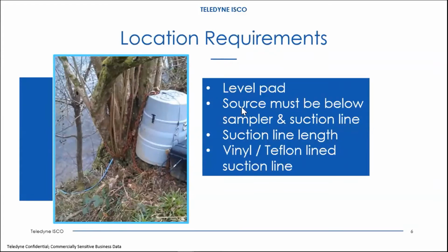Another thing to consider is the source. You want the sampler to be higher than the actual source of the sample. You don't want to have to purge the sample uphill, basically, is what we say. So if the source was higher than the sampler, it will not let you purge out all of the water that's left in the suction line. It'll actually just blow air by the water. And then the next time you go to take a sample, you're not getting sample from the actual stream or the river or the source. You're actually getting the sample that was left in the tubing the whole time. So that's the main reason why we want the sampler head higher than the actual source, so we can clear that line every single time it takes a sample.